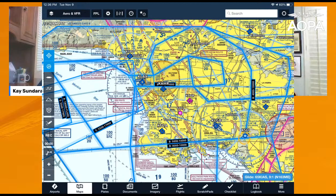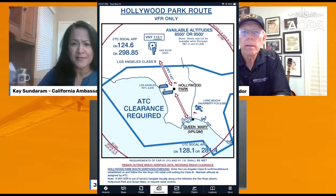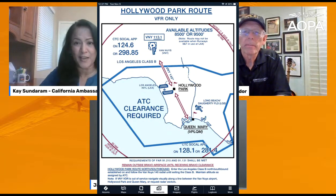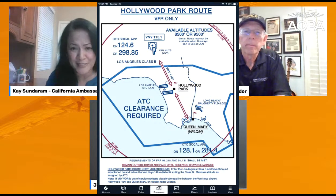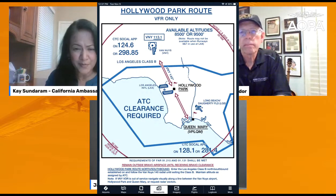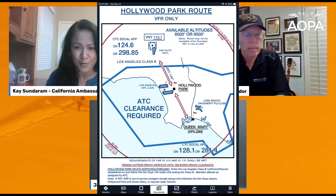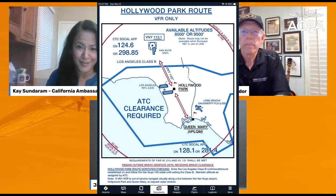I'll go just a tiny bit more, and then I'll stop here. Donnie, could you put up the Hollywood transition, since I was just talking about that? This is on your terminal area chart. This is one of those 5 transition routes, so you need to know the details here. And this is actually pretty simple. If you're coming from the south, you start off near the Queen Mary, which you'll be able to see that ship really well. And then you proceed towards LAX.